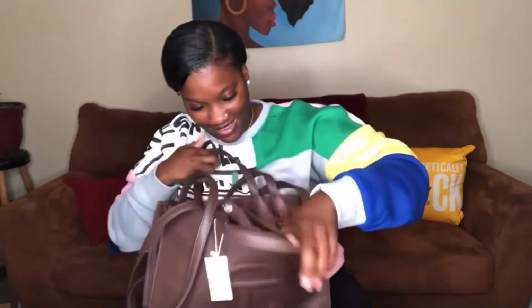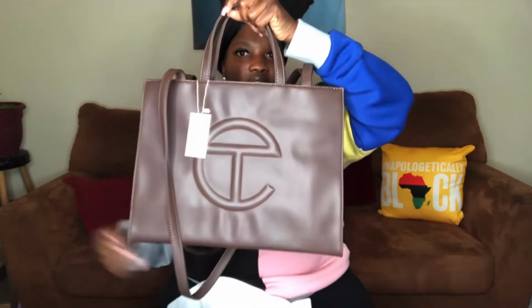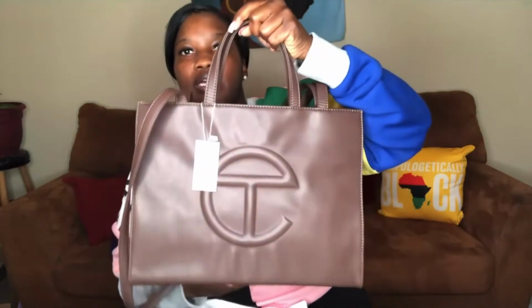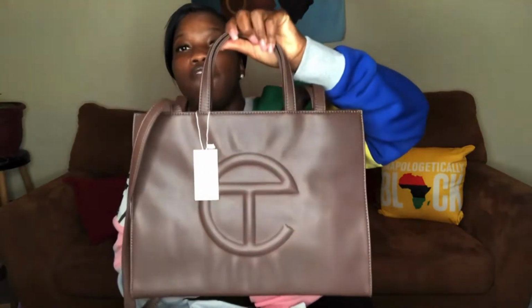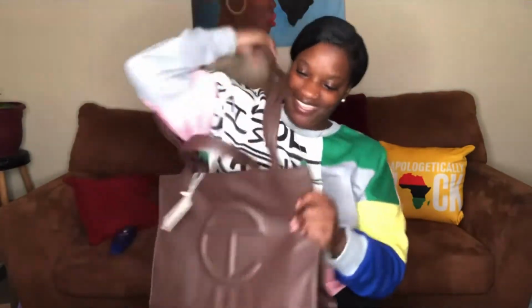But hold on, let me see. I just want to make sure y'all get a good picture of the inside. This bag is so nice, y'all. I can't wait to get it in several different colors. I really can't. This is the Telfar Medium Shopping Bag. I'm just too excited.